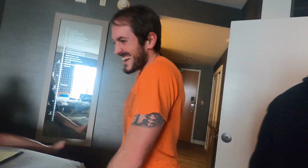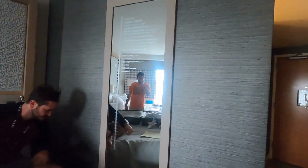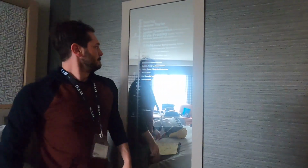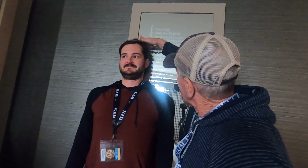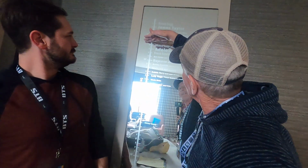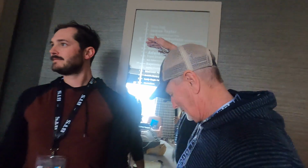Do you see this mirror? I did. And then Nick's going to stand up right here. We're going to see how tall he is. Get on your tiptoes. I just want to be taller than Beyonce. This ain't Texas. Okay, you are the same height as Michael Jackson at 5'11".